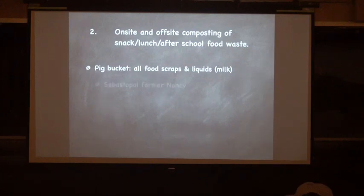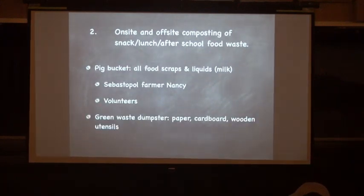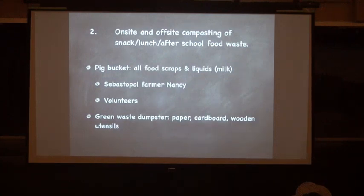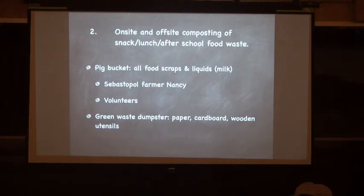As far as where our food goes, we have a farmer in Sebastopol, Farmer Nancy, who has allowed us to feed her pigs. And so we are able to basically single stream all of the food waste into a pig bucket. And the big challenge with the pig bucket is making sure it is contamination free. So that, I would say, is more than half the battle with all of our recycling and composting efforts, is making sure the right stuff gets in the right bin.